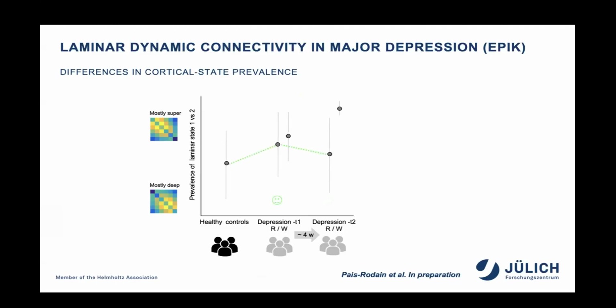It turns out that the responders, the fluctuations went back down towards normal levels, and those people that said, nah, talking didn't help me at all, carried on increasing. This is really a work in preparation. We're still trying to gather more patients to see if this is statistically significant, and hopefully we'll be able to submit it soon. So it seems to be useful.